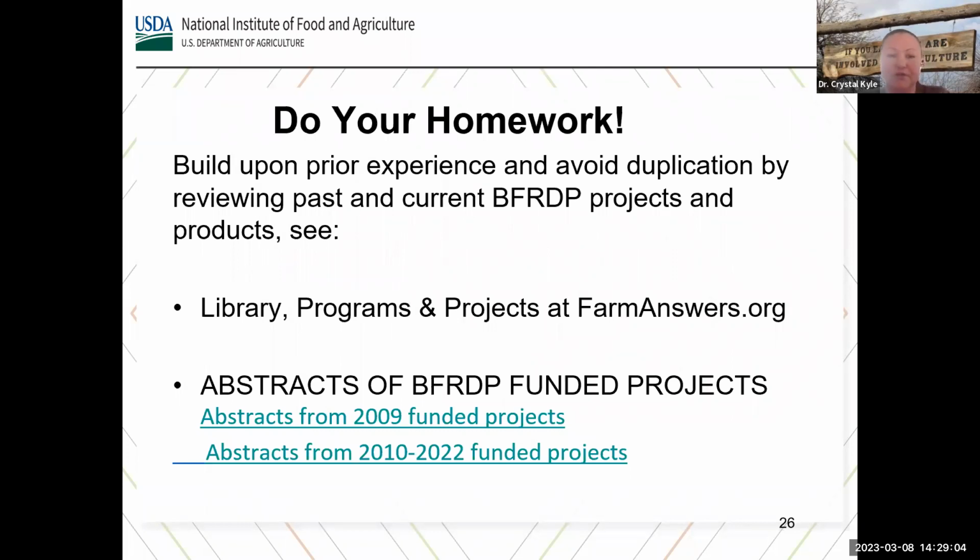Do your homework. Make sure that you're looking at old abstracts. Here's a link to abstracts. We don't share the entire proposal, but there are definitely abstracts, and you can get objectives, main ideas, and the point of the project from those abstracts. So it's a really good tool to use. Farmanswers.org is another huge one. Make sure that you're looking at all of this information, looking at other BFRDP projects that may be in your area if they're welcoming you. And make sure that you have an idea of what's out there, what's being funded, and what your project and your proposal need to include.